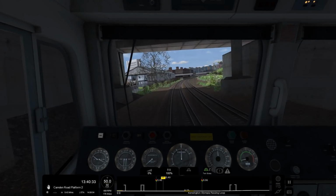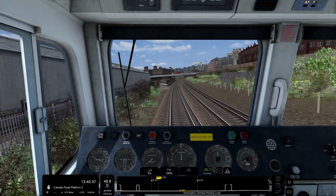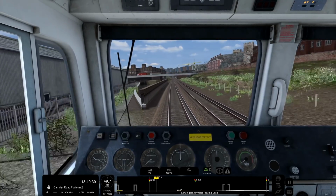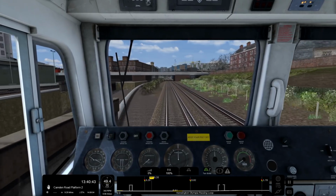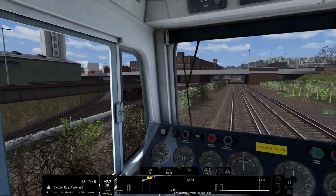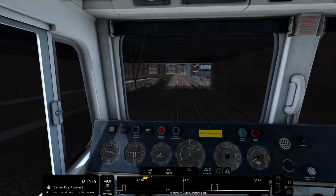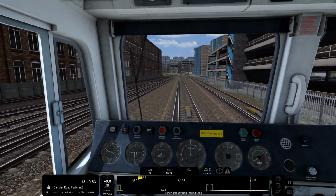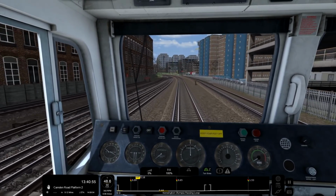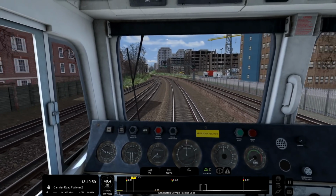Right, that's about 50 miles an hour. Just idled it off there. It's good, this. Just racing along the West London line. I imagine things will come to a crawl because I can picture it now. When we get to Willesden, we'll be stuck behind a Stratford train. I can see that happening, like coming in from Richmond or something. That would not surprise me in the slightest, but we'll see how things go.